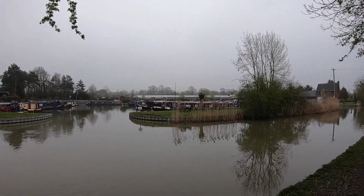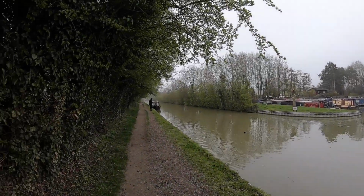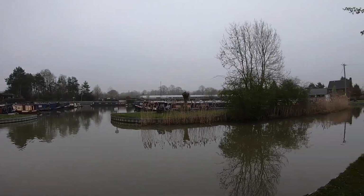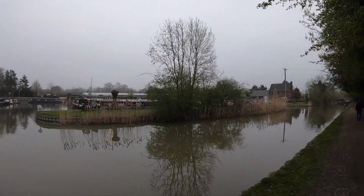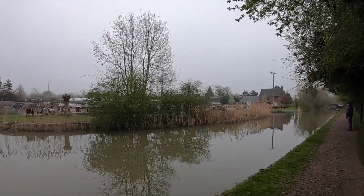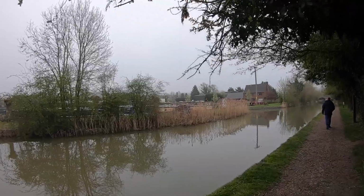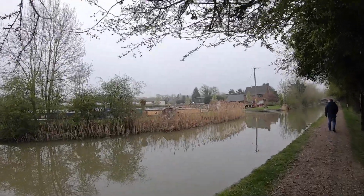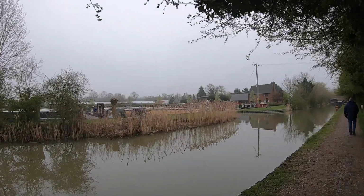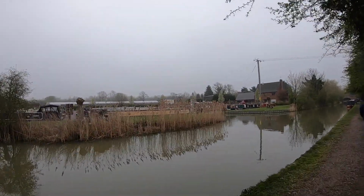This is Crick Marina. We've just moored up just outside, literally just by that fisherman. This is where they have the big boat show once a year, quite a famous boat show in the narrowboating circuit. We're just going to walk into Crick now, have some Sunday lunch. Hopefully we'll be able to get in somewhere, and then poodle on a bit further.